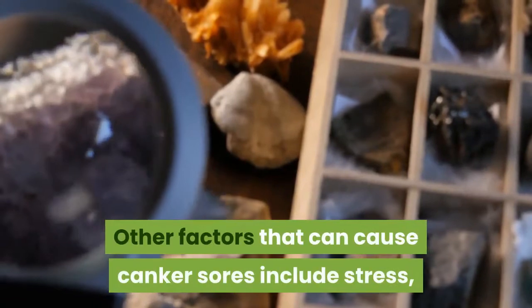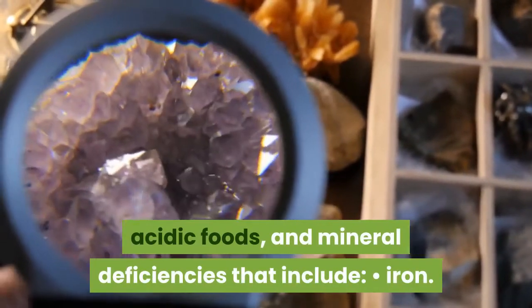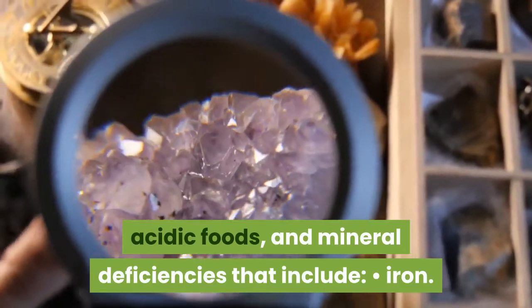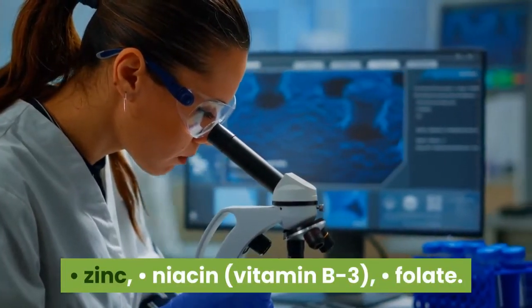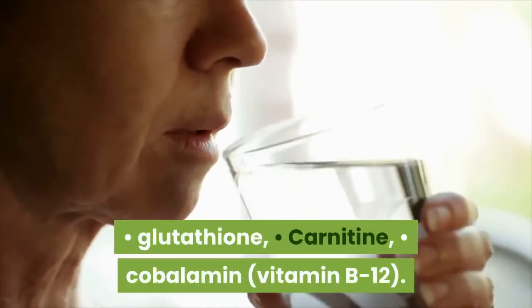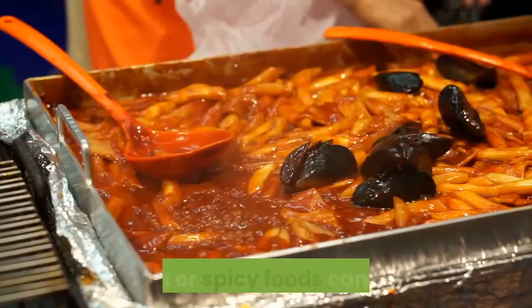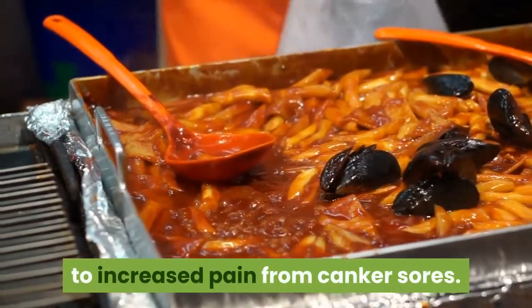Other factors that can cause canker sores include stress, acidic foods, and mineral deficiencies that include iron, zinc, niacin, vitamin B3, folate, glutathione, carnitine, cobalamin, vitamin B12. Eating hot or spicy foods can also lead to increased pain from canker sores.